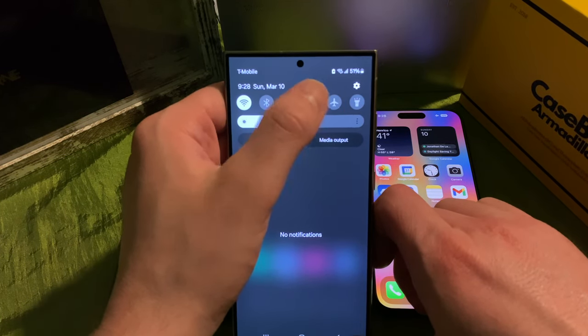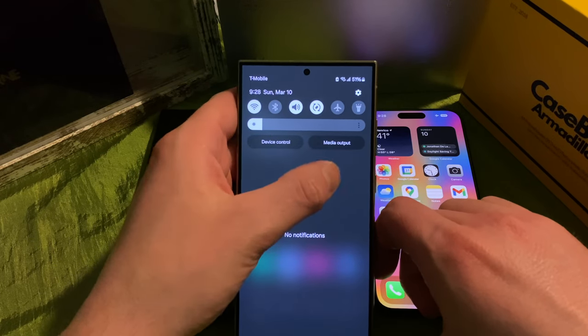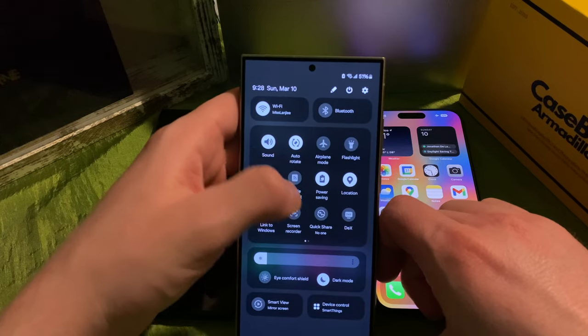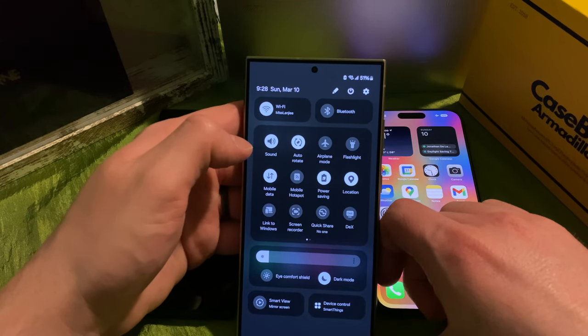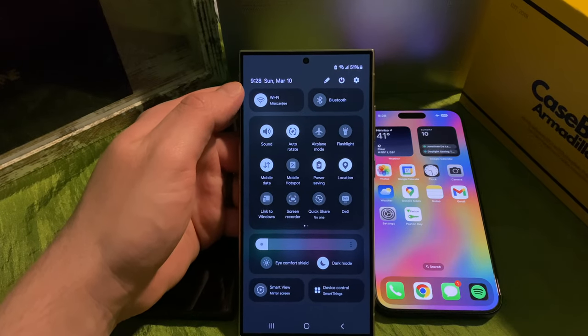Like if you really need battery, if you're in some situation where it's crucial, I am looking for the power saver. You can see the automatic brightness adjustment and things like that. You see me dinking around trying to find it. I think it is in the middle. But yeah, so as you can see, the big pill on the Apple iPhone.